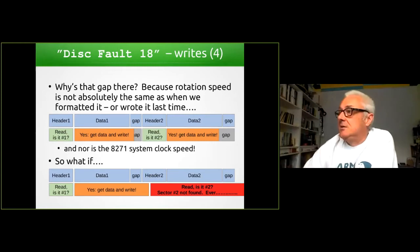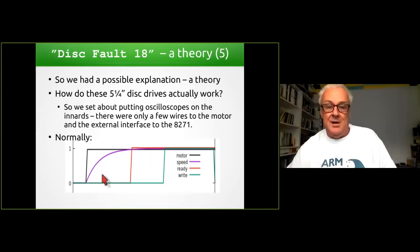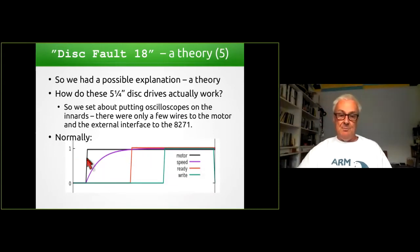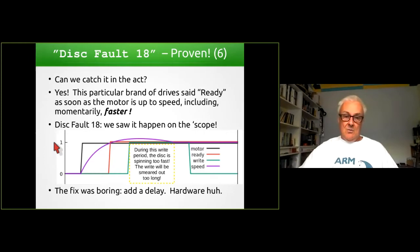So we had to dive in and look at how these disk drives actually worked. What normally happens, we actually looked at them and there weren't that many wires to the motor. Normally you get the motor turns on, there's a speed line signal that measures the speed that it's rotating at. Ready comes up here, and then the 8271 starts reading as soon as ready comes up, and then we get to write, and that's where the interrupts to the CPU happen. With a scope on these things, we were able to capture things like this.